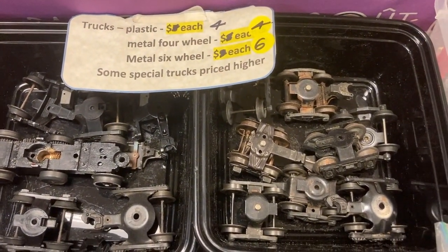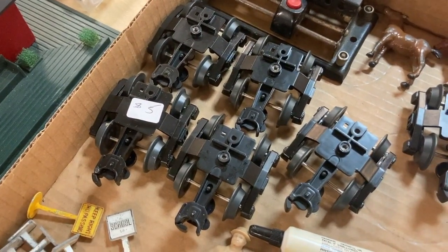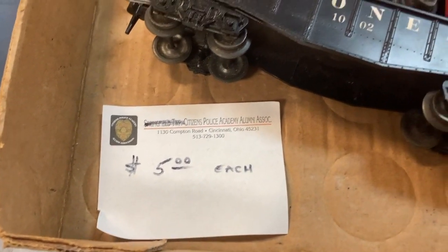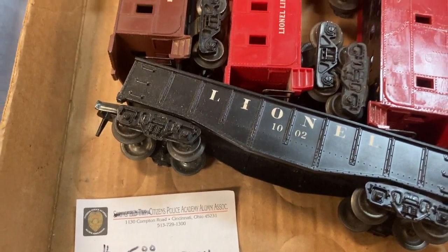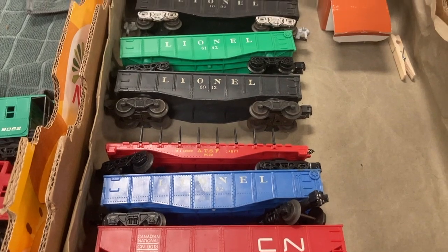There have been times when I needed a set of wheeled trucks to repair or complete a project, but why pay $4 or even $5 per truck when you can buy a whole car for $5 and get 2 trucks plus other parts for future projects? Look how cheap these freight cars are.